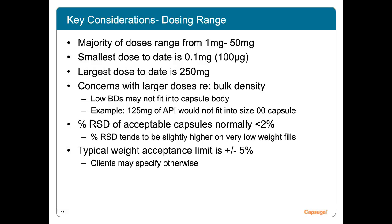Most of the doses plateau and top out at 100 milligrams. Again, the concern with large doses is the bulk density. Low bulk densities will not fit into the capsule as desired. A good example here is we had 125 milligrams of API and it wouldn't fit into a size 00 capsule, just simply due to the bulk density.